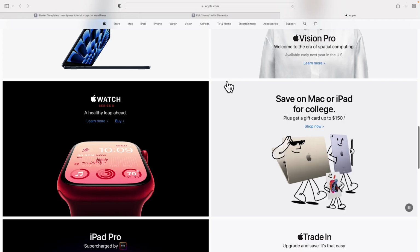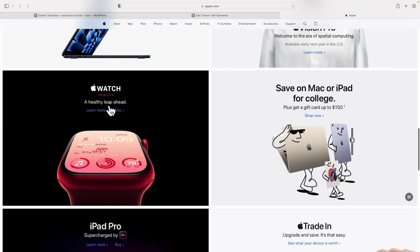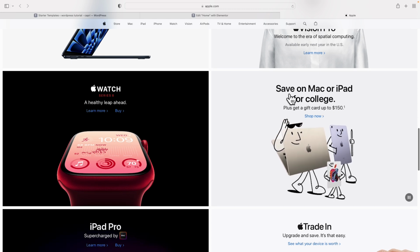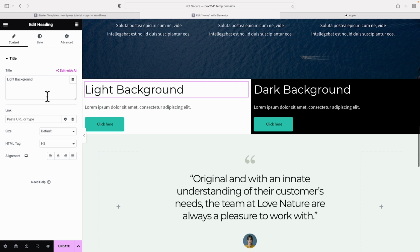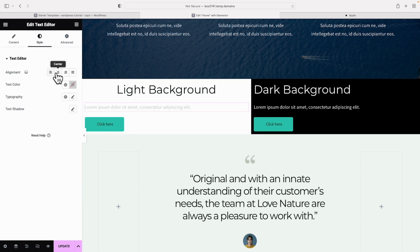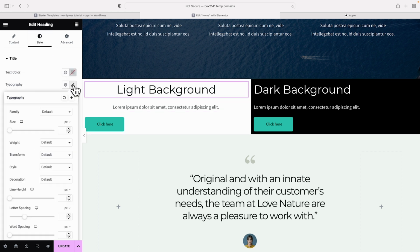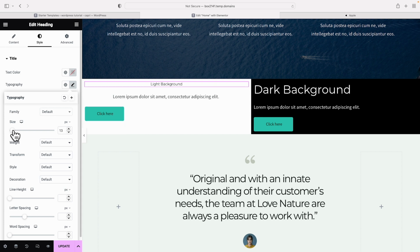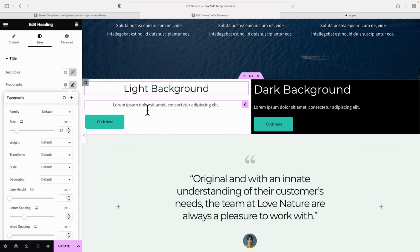Now, if you see here, what do we have? We have text that's a lot smaller than what we have, and it's all centered. So let's go ahead and do that. I'm going to click on this text, and I'm going to start by centering it, and I'll do the same with the smaller text. Then I'm going to click here, and I will go to Style and Typography. Size, I'll make it a little bit more like that. And now I think this text is a little too far away from this text.